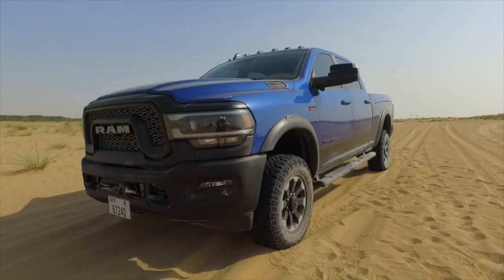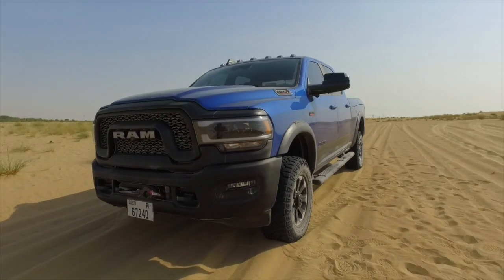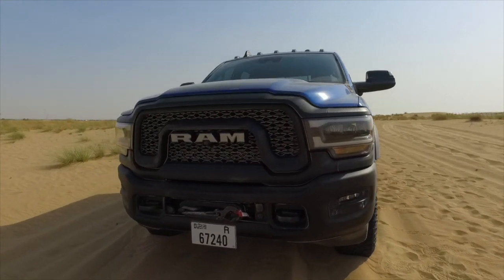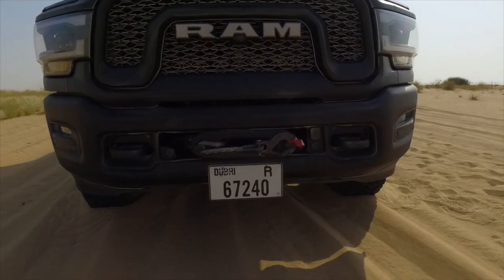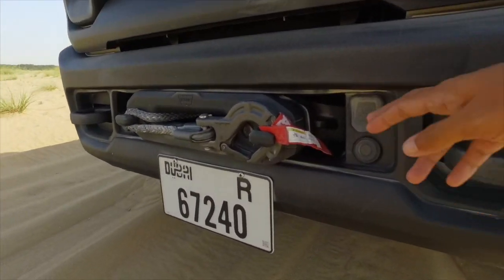So what is the Power Wagon? Well, as Mr. DeMuro would say, it's got a ton of quirks and features. Basically, from the front, it looks like a 1500, but it's got lots of cunning differences if you know where to look. Starting with down here, we've got a factory winch.